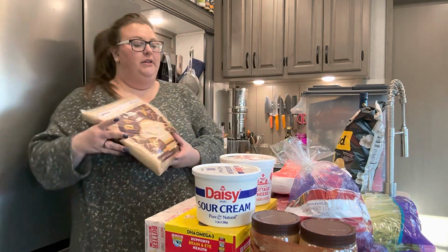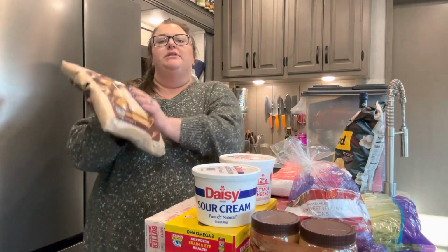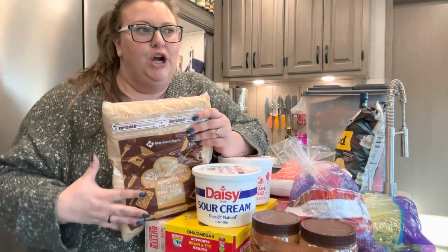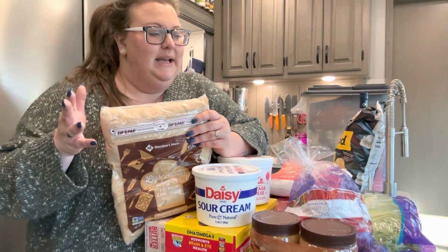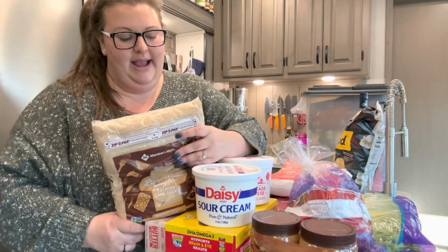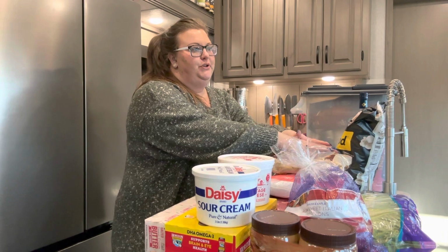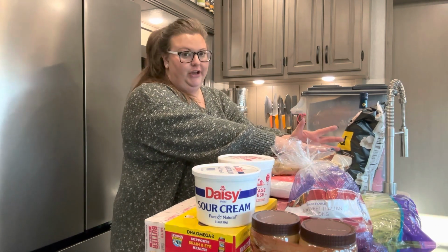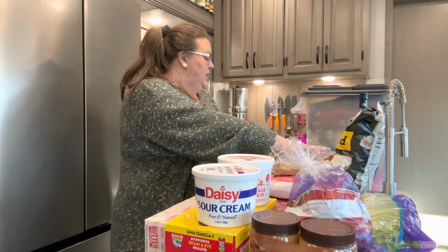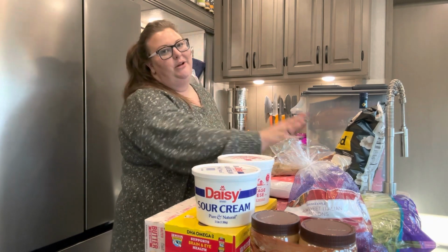I don't always pick up the powdered sugar, but I do always pick up the brown sugar. They're both 7 pounds. So I almost always buy the brown sugar, and I know I can make my own. I will start making my own one day, but as of right now, I buy it at Sam's. And this we do use a lot in baking and cooking, and when we make espresso drinks.